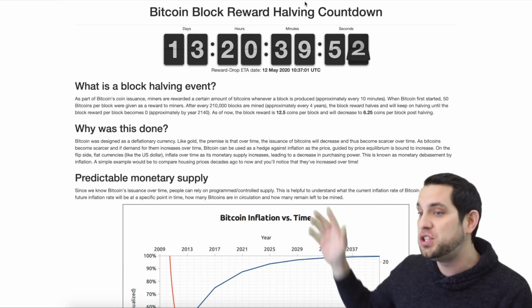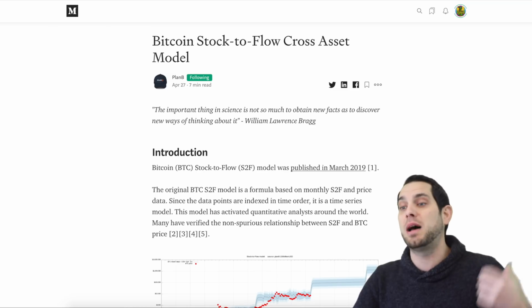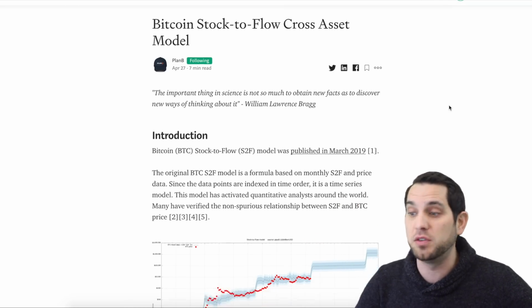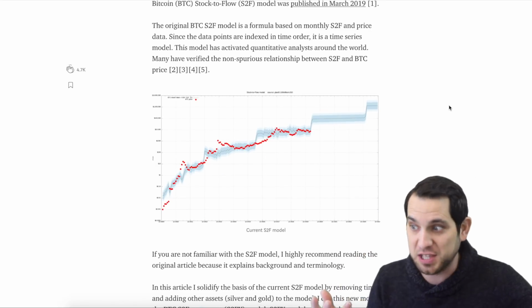But anyway, we do have the halving coming up. And I want to talk about this new change to Plan B's stock-to-flow asset model. Now, you guys are probably very familiar with this at this point.